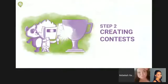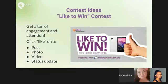Yep, exactly. So step two then is actually creating those contests. You've talked some about this, but again, I thought we'd dive a little bit deeper into some of the different types of contests or contest ideas, something like a like to win contest, and go through a few of these and get your thoughts on why you would do something like the like to win as opposed to a comment contest. So with the like to win contest, this is going to get you a lot of engagement.